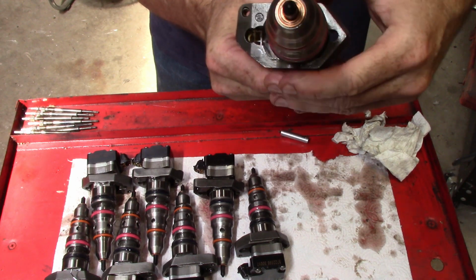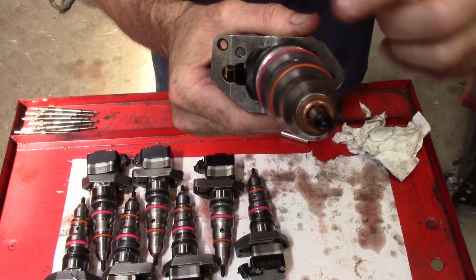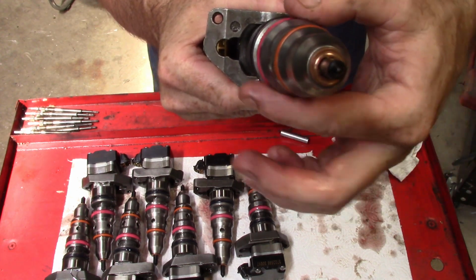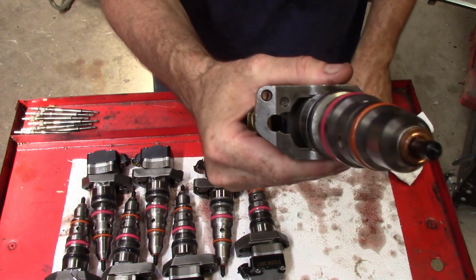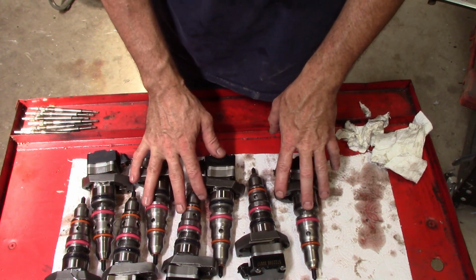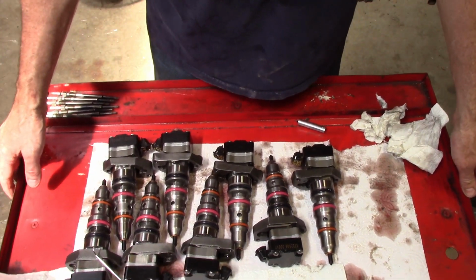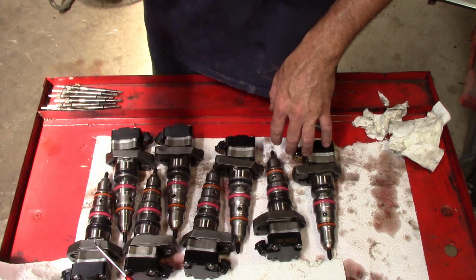So let's move these injectors over to the truck and I'll show you how to put them in. I am going to use a little bit of Vaseline on all the O-rings to help them slide in there better. I've always used Vaseline as an assembly lube on engines and I've never had a problem with it. But I'm sure there might be a better product out there for that. So let's move these over to the truck and I'll show you how to install these.